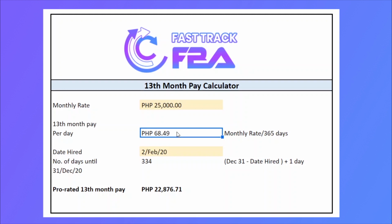And what you're looking at is just filling in the orange or yellow boxes. It's the yellow boxes that are going to make it easy for you. So then you're looking to enter in the date hired. So say, for example, now with this employee, we've employed on the 2nd of February, 2020.